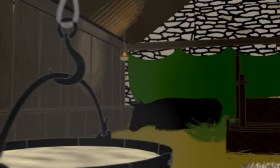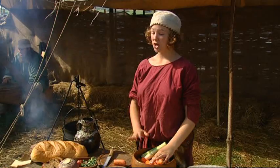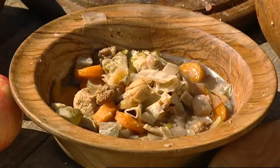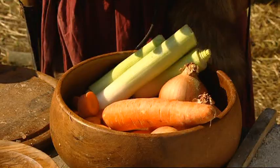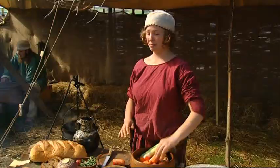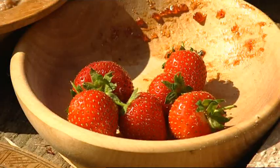So now we know where the Vikings lived. But what about food? What did they eat? So what's for tea, Rachel? Stew. Stew? Is that a typical Viking meal? Yes, it is. Vikings would actually grow different types of fruits and vegetables. They had things like leeks and onions. They also had carrots, but back then they were actually white or purple. They also had different types of fruit as well, such as blueberries and strawberries and apples.